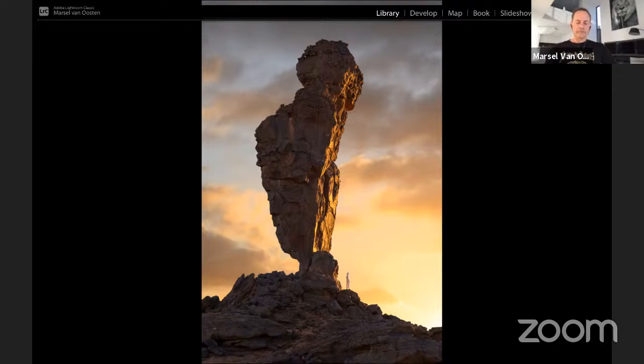So already not many people go to Libya. And then the people that go to Libya only go to the same spots. So we used two 4-wheel drive vehicles and we drove very, very deep into the Sahara, basically without a plan. The only plan was to find spectacular locations.